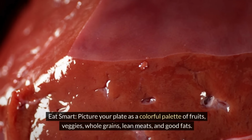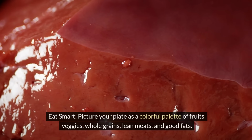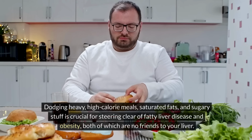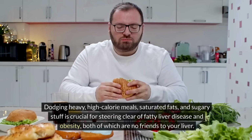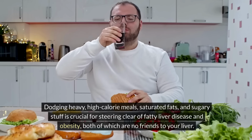Eat smart. Picture your plate as a colorful palette of fruits, veggies, whole grains, lean meats, and good fats. This isn't just a feast for the eyes, it's a boon for your liver. Dodging heavy, high-calorie meals, saturated fats, and sugary stuff is crucial for steering clear of fatty liver disease and obesity, both of which are no friends to your liver.